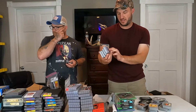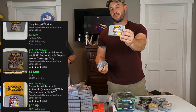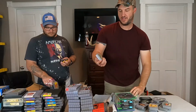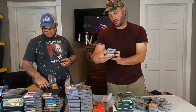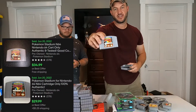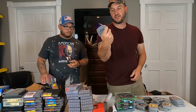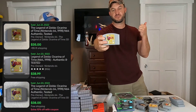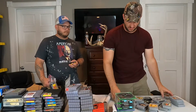Got another chunk here. Pilot Wings 64, Super Smash Brothers. I'm pretty sure that's a really good game too. Super Mario 64, Donkey Kong Racing. Star Wars Shadows of the Empire, Turok. We got Pokemon Stadium. That might be decent too. Here's a good game. Zelda, the Ocarina of Time. I had the gold version of this in that same video I just mentioned that sold for like 60 or 70. I think this version's like 40 or so.